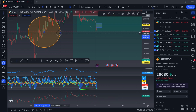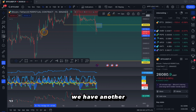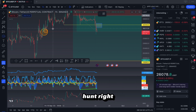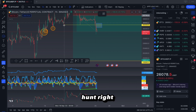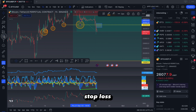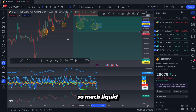Look at this area right here. We have another one. So these are all stop loss hunts, right? Stop loss. We have another stop loss hunt right here. We have another stop loss hunt right here. And we have the stop loss hunts right here. And not to mention the stop losses right here. So that's so much liquidity.